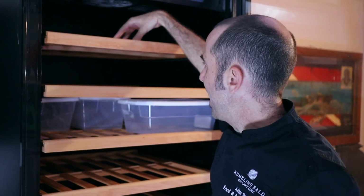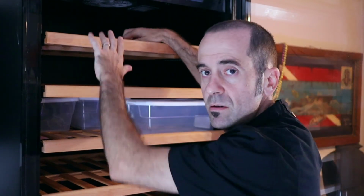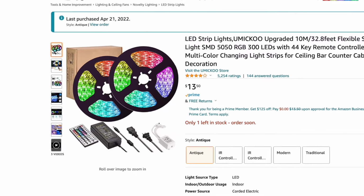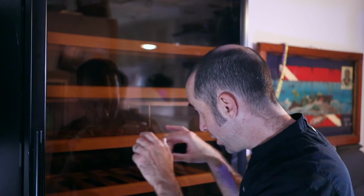I'll put a power strip up top here where the 3 panels will plug into. The power strip will run to the thermostat on the outside, right up here. I'm going to put in LED lighting so that it's lit up well from the inside, so that I can see into it without having to open it.